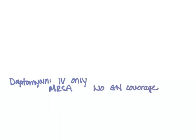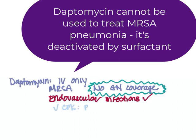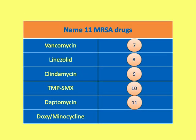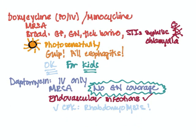gram-negative coverage. It's actually FDA approved for endovascular infections, so worth considering for your patients with endocarditis, and it doesn't require levels like vancomycin. Is there a downside? Well, you do have to check the CPK when you start and then weekly because it has been associated with rhabdomyolysis. The next drug on our board is doxycycline, and it is a favorite drug of ID docs.